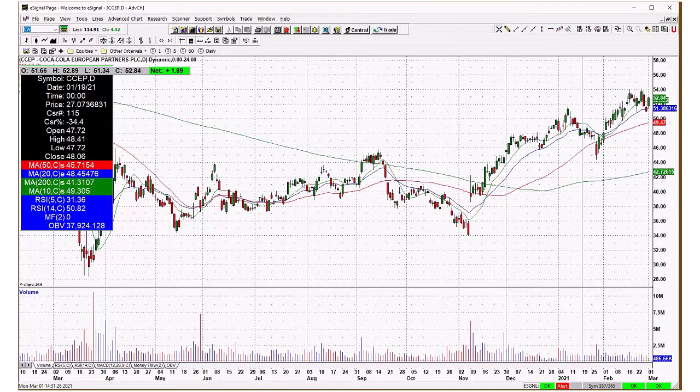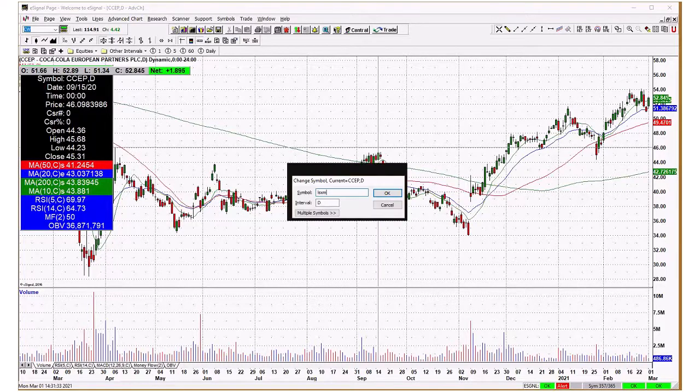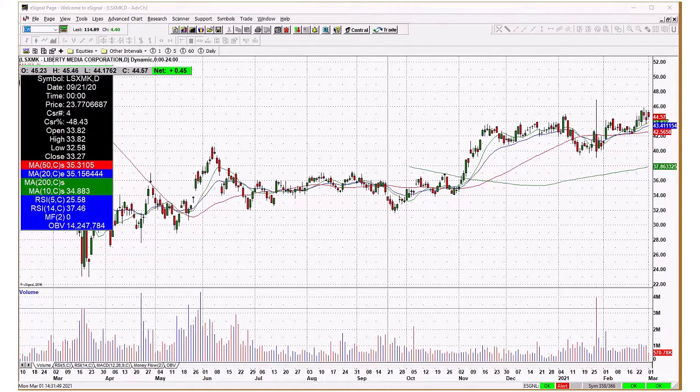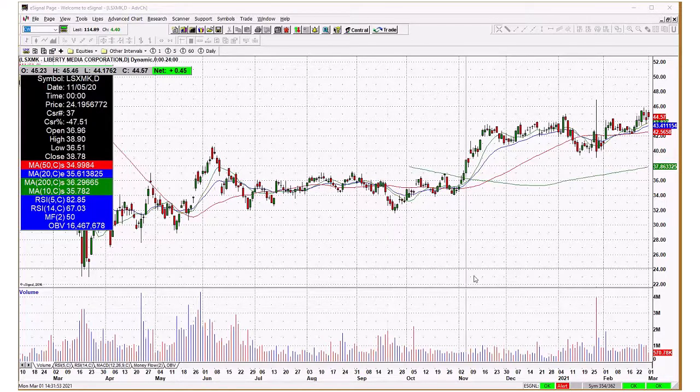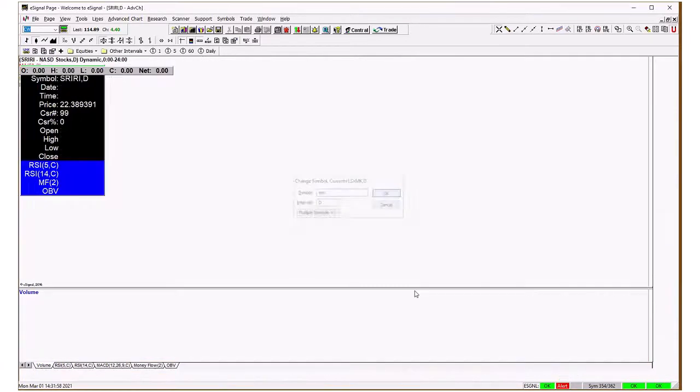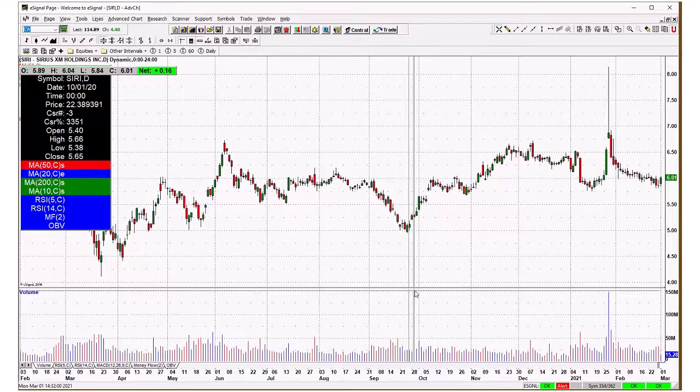Then I think we got some Liberty plays here. LSXMK, which is the Sirius satellite group from Liberty. I don't know how many tickers. This has got to be the most confusing company to follow, this whole Liberty Media. But I will say LSXMK looks pretty good, and again, it looks better than Sirius. What's the ticker for Sirius again? Is it SIRI? SIRI. All right, that's fine. We can move on from that.